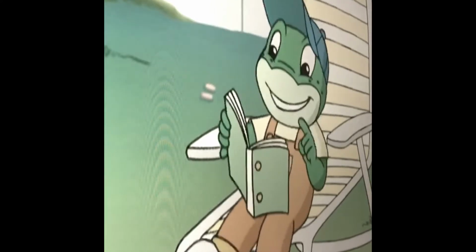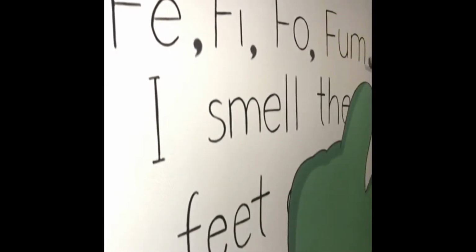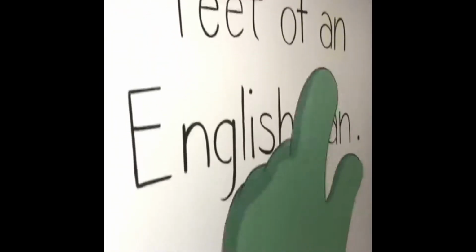We love Leapfrog. Leapfrog is one of our favorite things to do. When there are commas, dot. B, 5, 4, 5. I smell the feet of an Englishman.